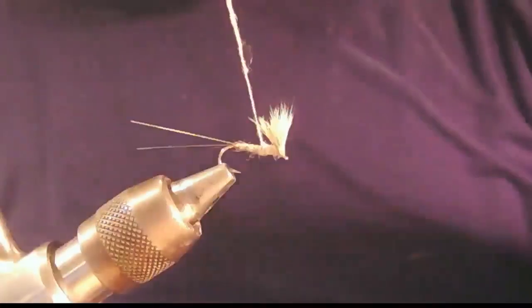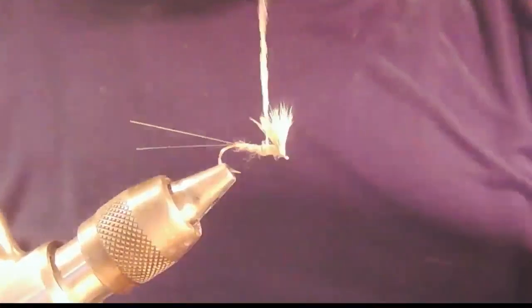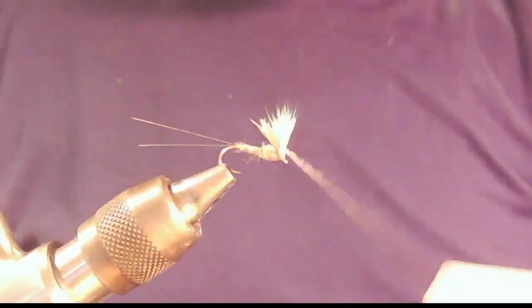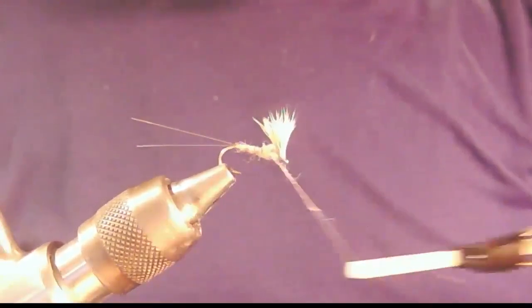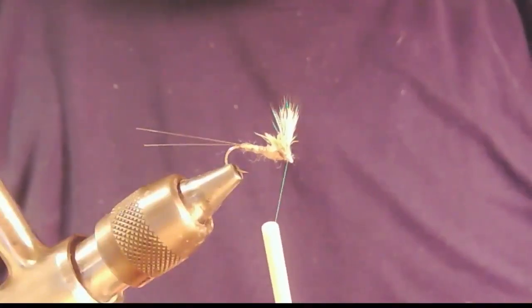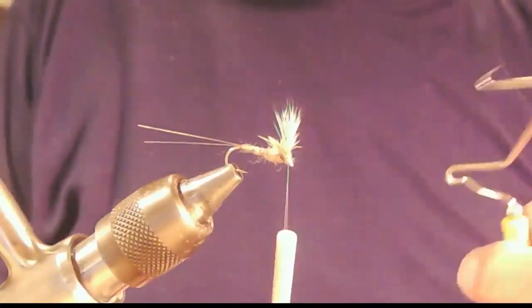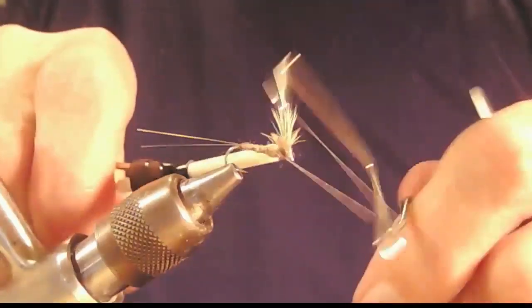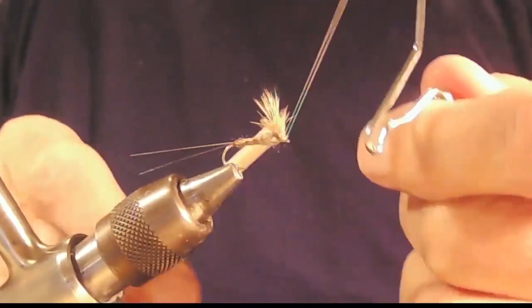And I'm going to come back here and start creating a better looking body. Then I'm going to figure 8 around the wings. We'll whip finish. And our little deer wing spinner will be done.